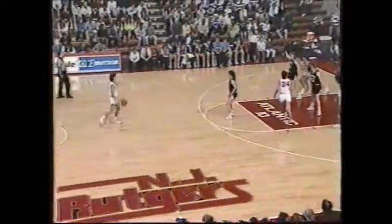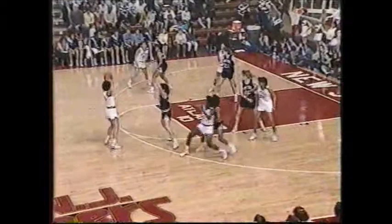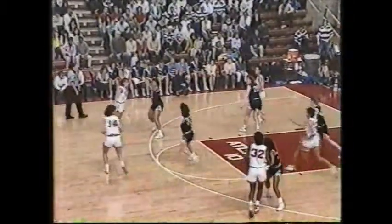And the Lady Lions get their first basket of the game right on cue. Nice execution of that out-of-bounds play with Susan Robinson just dropping down the lane. 11-4. It's a 7-point game. 4 minutes gone by first half.